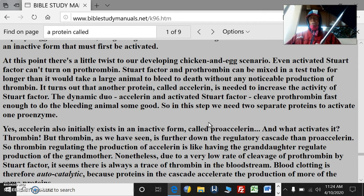It turns out that another protein called accelerin is needed to increase the activity of Stuart factor. The dynamic duo, accelerin and activated Stuart factor, cleave the prothrombin fast enough to do the bleeding animal some good. So in this step, we need two separate proteins to activate one proenzyme. Yes, accelerin also initially exists in an inactive form called proaccelerin. And what activates it? Thrombin. But thrombin, as we have seen, is further down the regulatory cascade than proaccelerin. So thrombin regulating the production of accelerin is like having the granddaughter regulate production of the grandmother.